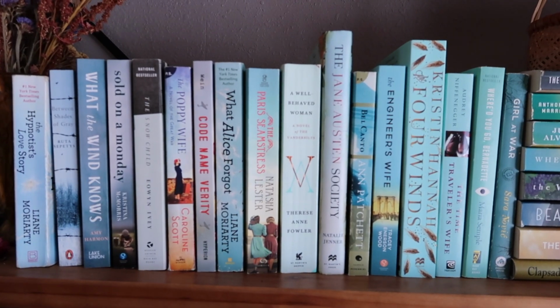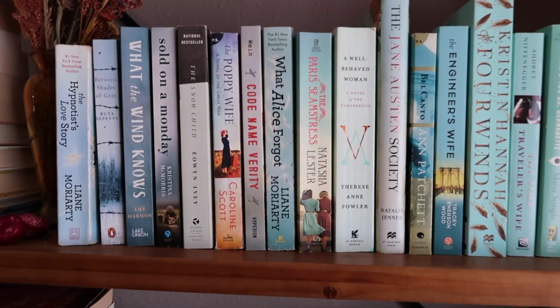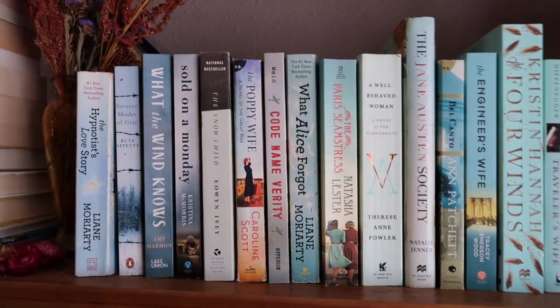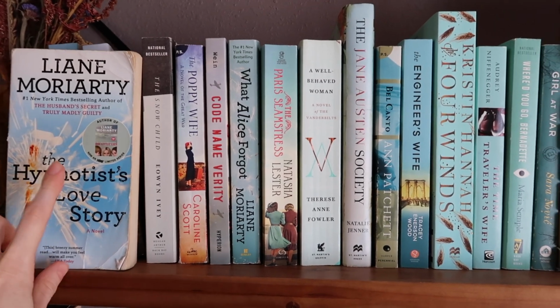So here we have all of these lighter blue books, and they're 99.9% all historical fiction. Some I've read, some I haven't. Let's see. I read What Alice Forgot last year during this time and absolutely loved it. So I think I'm just gonna pick one. You guys don't get an option for this one. I love some contemporary reads now and again. I love Liane Moriarty, so this is my pick.